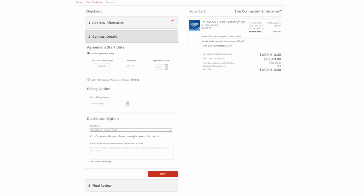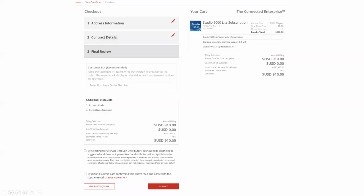And then on billing, you can now choose annual, biannual, or quarterly billing. And this is the area that I spoke about earlier when I talked about the checkbox for the distributor option. You can choose to go through Rockwell and through this website to pay with a credit card if you so choose. Or if you want to do the traditional distributor with PO, then you can go through that as well. And your PO is put in the final review screen.